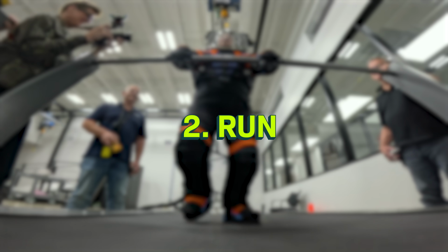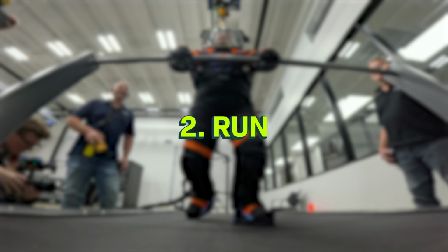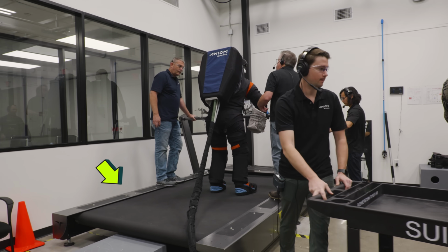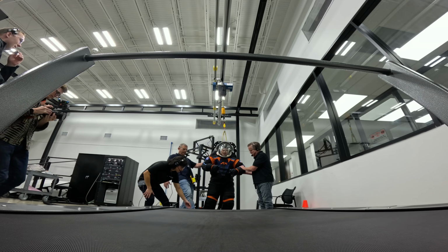Challenge number 2, run. And by run, I mean walk fast. That treadmill that I'm about to get on is built for horses. Let's go. Put me on the treadmill. I got it, I got it.